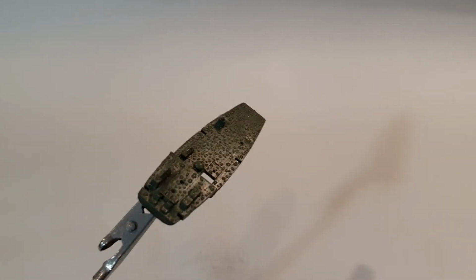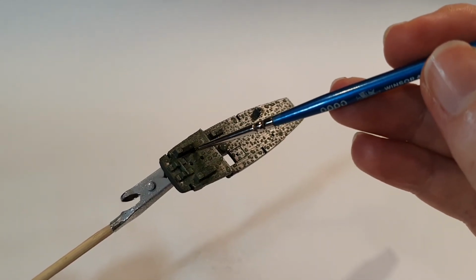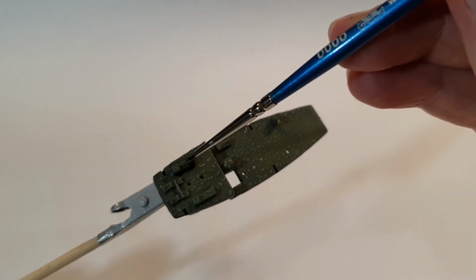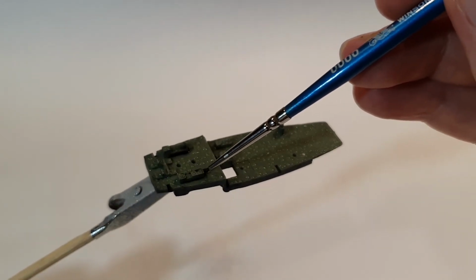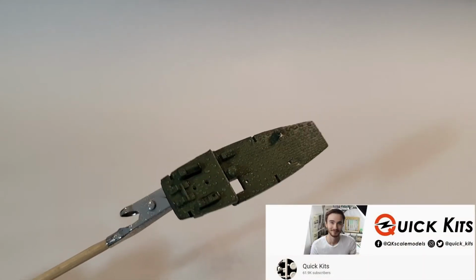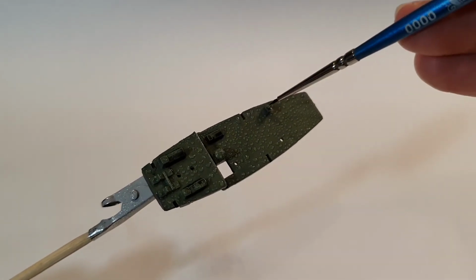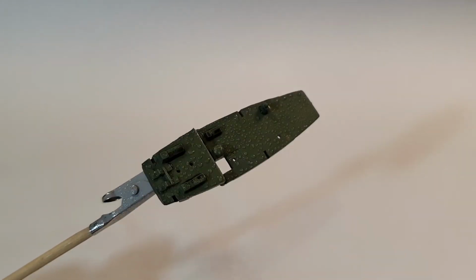Okay, while I'm doing this part, there's something in the previous video that I'd like to bring up, and that is my pronunciation of the word Vallejo. I pronounced it in that video Vallejo, and I found out later on that's actually a mistake. The reason why I pronounced it Vallejo is because there's a very good model building YouTuber who goes by the name of Owen, and he runs a channel called Quick Kits. Now, I have a huge amount of respect for him. He builds much better models than I do, and he's able to build these models without using an airbrush. Everything he does on there, he uses a paintbrush.